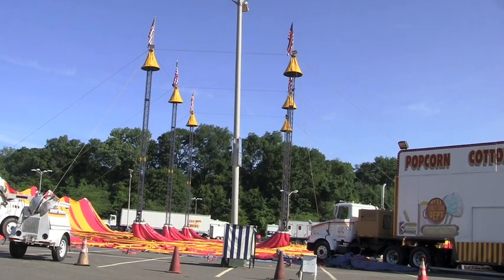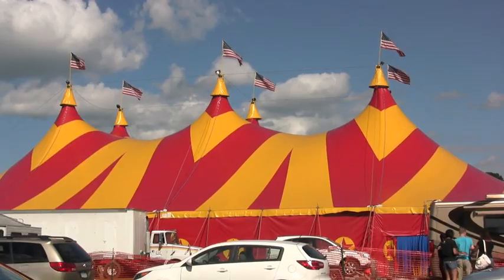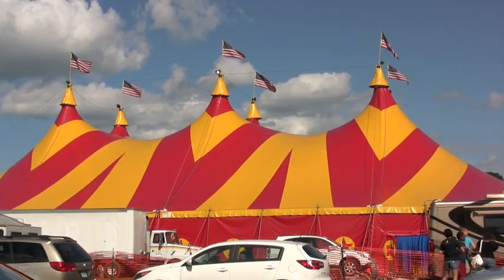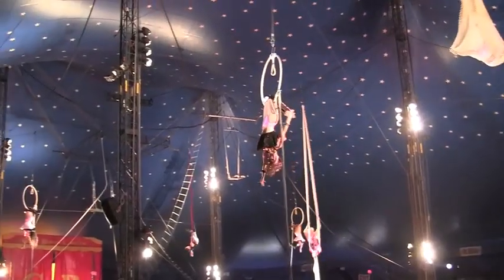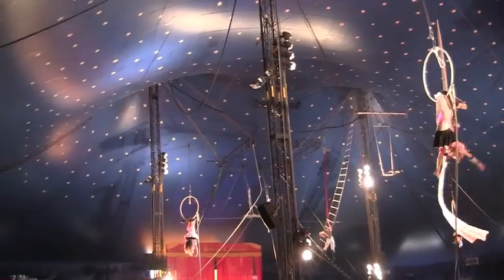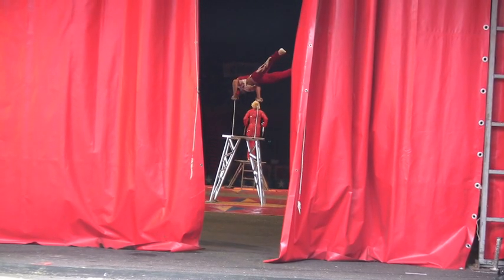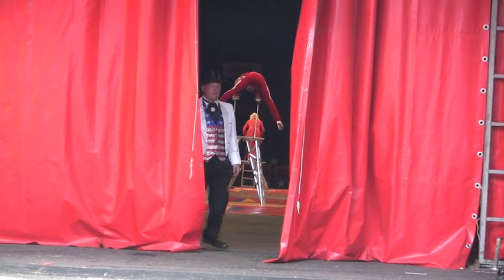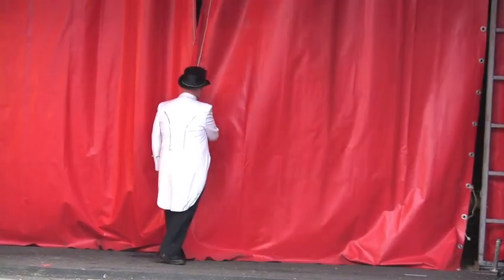Its flag-adorned spires pierce the sky. Its crimson and gold canopy glistens in the sun. Its star-studded ceiling cries out for attention. A pilgrim questing for a religious experience inside this movable structure might be disappointed.